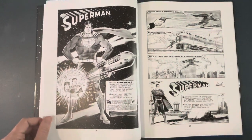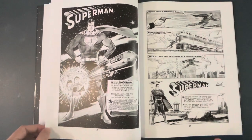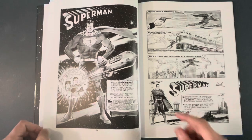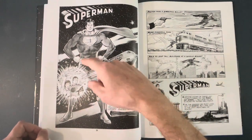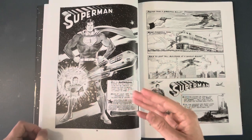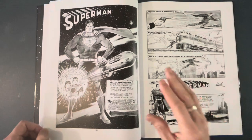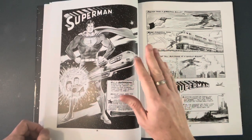Now I've seen this reprinted in color. This is one of my favorite stories. It's the retelling of Superman's origin drawn by Kurt Swan. I love this shot of Superman right here. I kind of wish, if this was drawn today, you could almost see DC saying, hey, Kurt, we like the layout. You know, if they saw the pencils first.